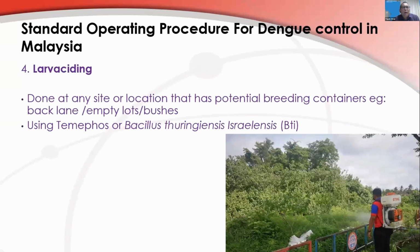The fourth SOP is larviciding. So for larviciding, all spots that potentially harbor any breeding will be larvicided, especially in the back lane, empty lots where breeding is commonly found. So in that case, normally we use either temephos or BTI.